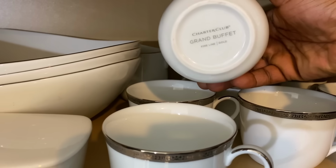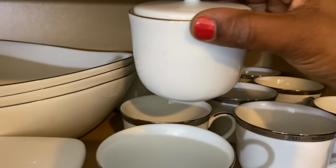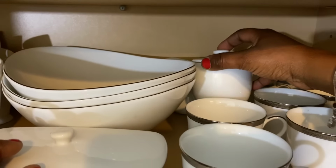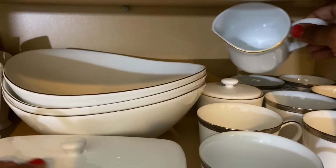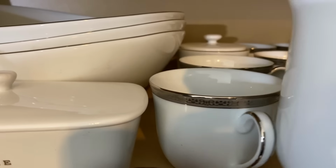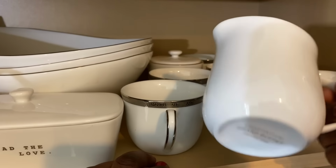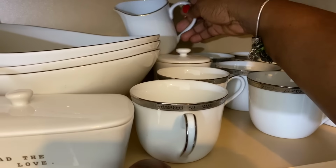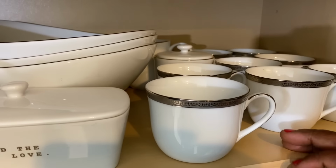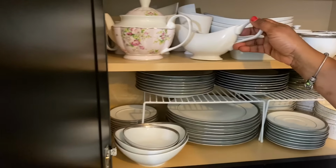This is also a Grand Buffet. It is actually not the platinum, like the one that this is a fine line, so it goes with these bowls, but they are similar. I got those because I couldn't find one with this design at that time, so it came together. This is the creamer cup, and that is the sugar one. So that is for super fancy breakfast when we have people here. They hardly ever get used, only on special occasions.